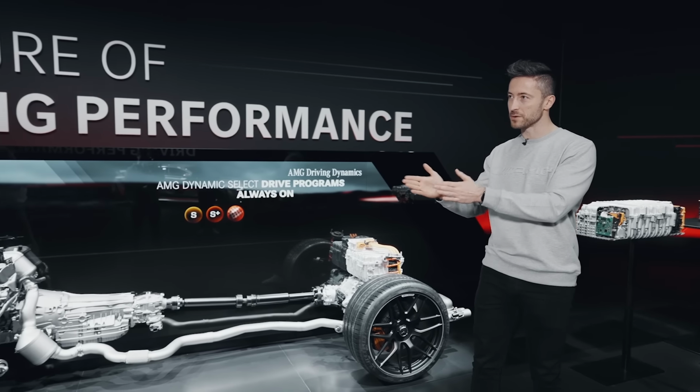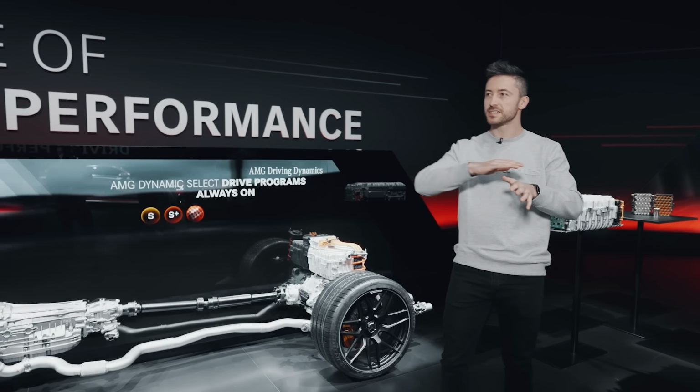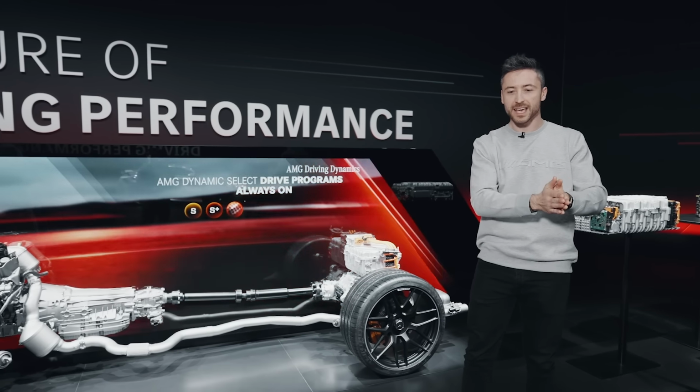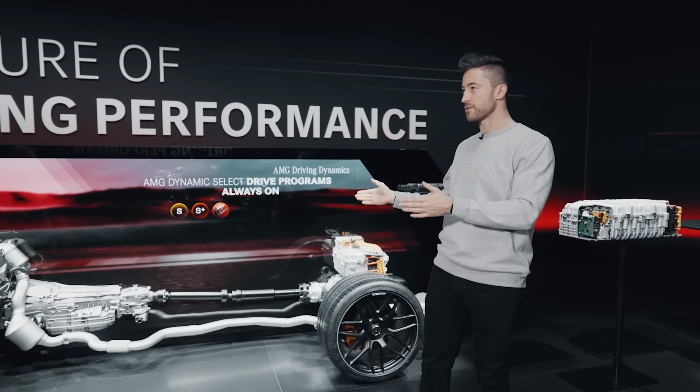The one pedal drive you mentioned, but also the sailing side of things, you lift your foot off the pedal and you just sail on like nothing happens. And you can experience both ends of the spectrum with the P3 hybrid concept.